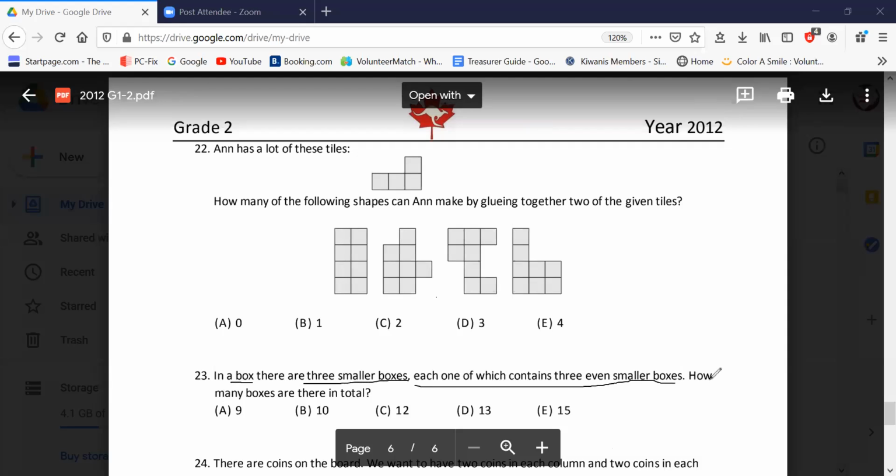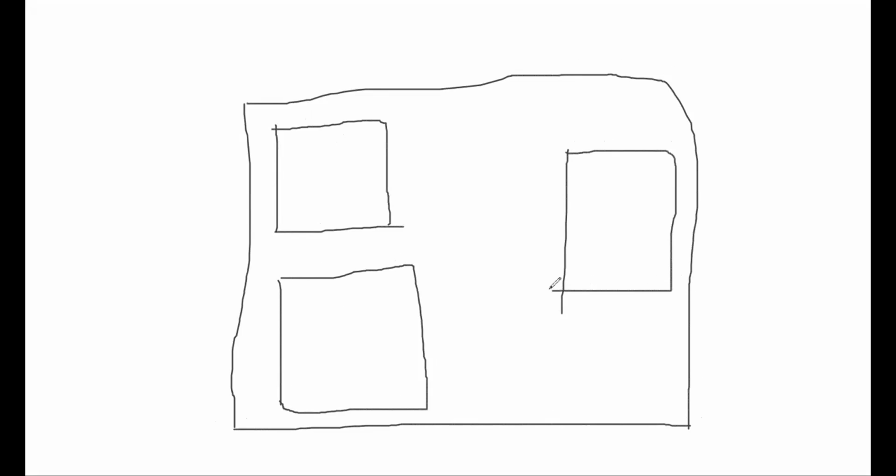So let's see here. Oh gosh. All right, so now we have a big box. We know that. And in that box, there are 3 smaller boxes. And in those smaller boxes, we know that there are 3 even smaller boxes. 1, 2, 3 for each one. Okay.